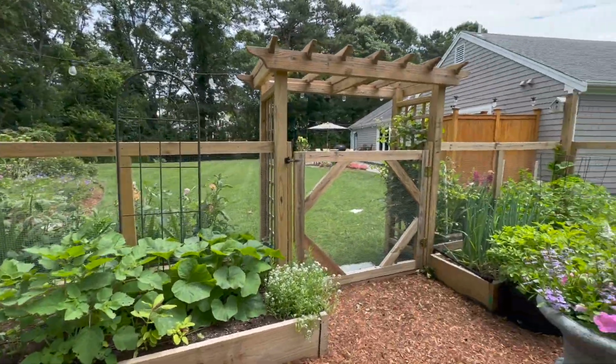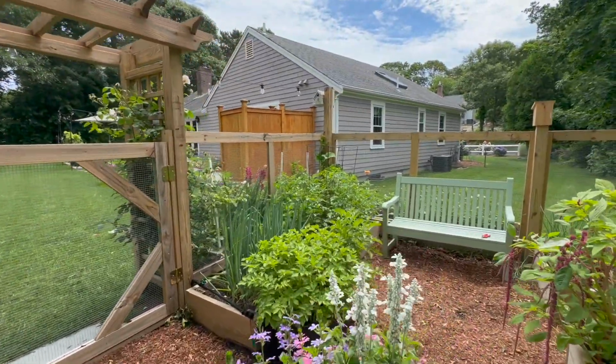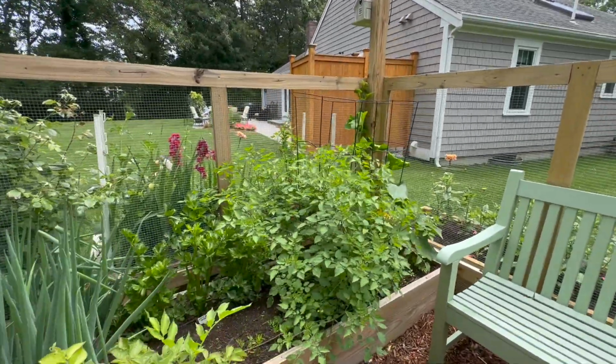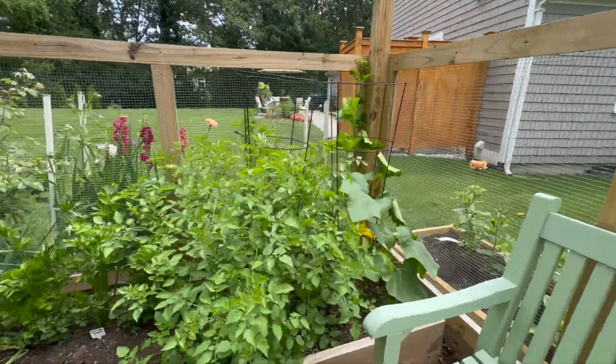Let's go to garden bed number 6, which is over here. Sorry, I'm just doing this handheld. I wasn't planning on making a video today, but before I make all these changes to the vegetable garden, I wanted to show you guys.